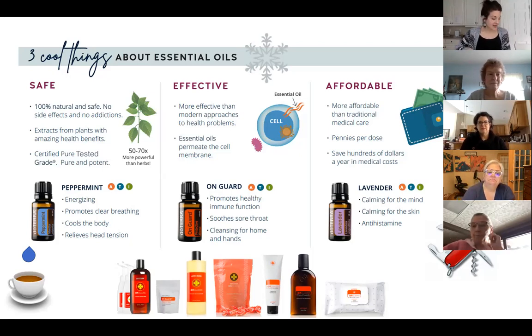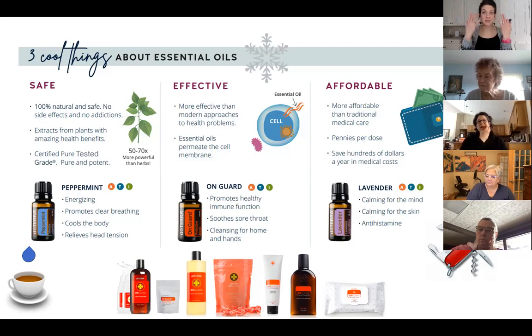If we were all together right now, I'd pass around peppermint. Okay, so I've got my peppermint right here, and it's so energizing. It opens up your airways. It opens up your sinuses. It's very cooling to your body.